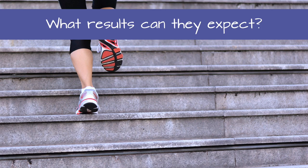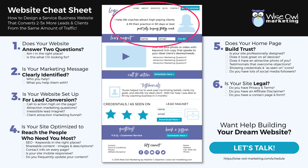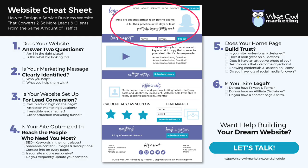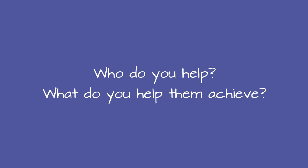If you look at the cheat sheet, there's a picture of the coach, which is really important for building trust, that know, like, and trust. A picture of you, not some stock photo or something like that. You want a picture of yourself on the homepage. And next to your picture, I recommend that you have your unique selling proposition. So on the cheat sheet, the coach here has, I help committed life coaches attract high paying clients and fill their practice in 90 days or less. So that is telling the visitor exactly who she helps and what she helps them achieve. It's showing results. It's concrete. It's a number. It's statistics.